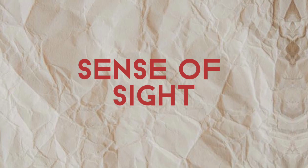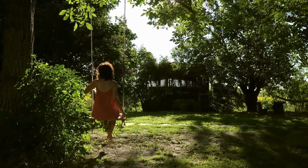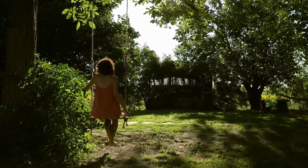Now that we've been through some of the design principles, the first sense we'll start with is the most obvious one: sight. We all love to be in a beautiful garden, and even though it's the sense that most of us focus on while we're creating a garden, we can't talk about a sensory garden without mentioning aesthetic beauty.